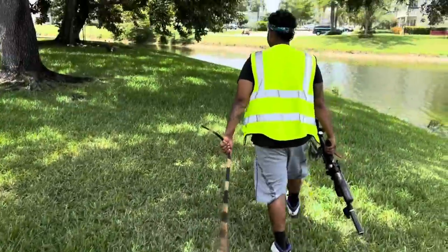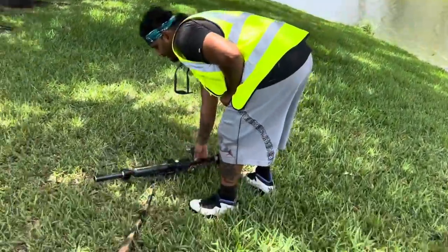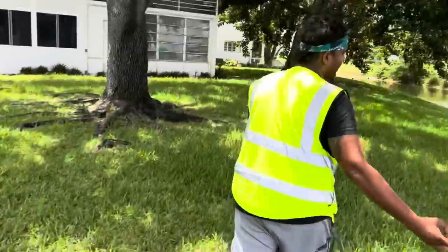We have some other ones to recover. Let's go get one. That's definitely the biggest one that we got today.